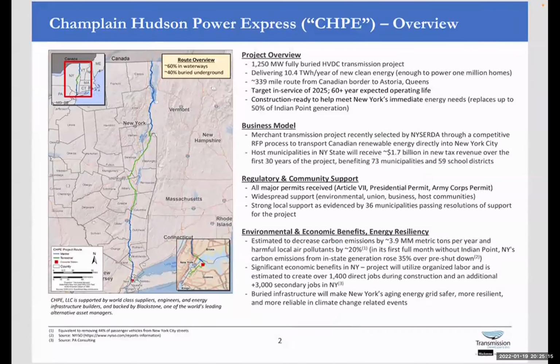So let me tell you a little bit about the Champlain Hudson Power Express project. The project itself, as you can see on the map on the left-hand side, is going to be going from the border up by Rouse's Point, right at the border between Quebec and New York, and come down Lake Champlain. So this is 2 cables about the size of my fist that will be carrying this clean energy from Quebec. So we'll be bringing hydropower from Quebec on this transmission line. So the CHPE project is the actual transmission line itself. We come down about 100 miles of Lake Champlain. We bury it underneath Lake Champlain.